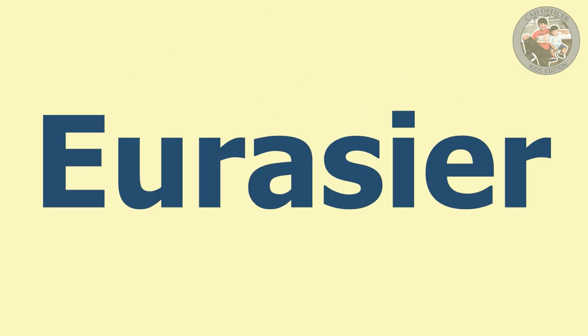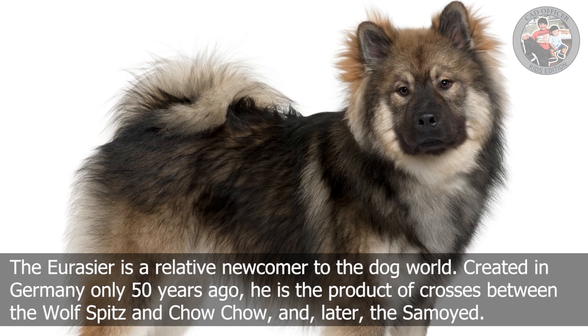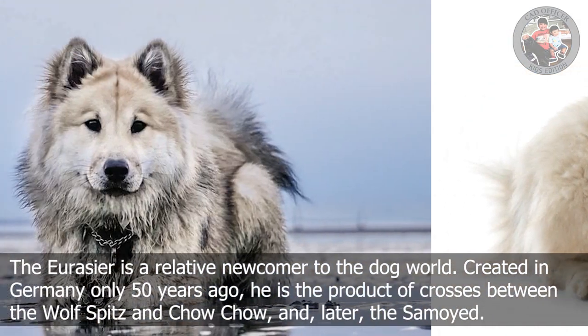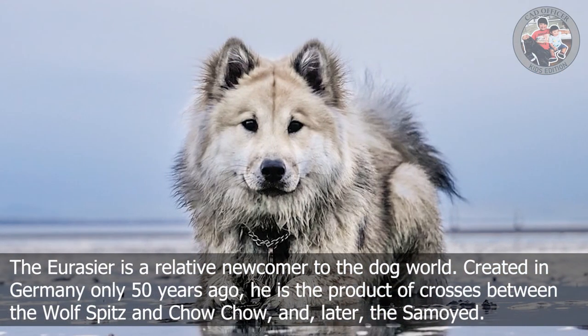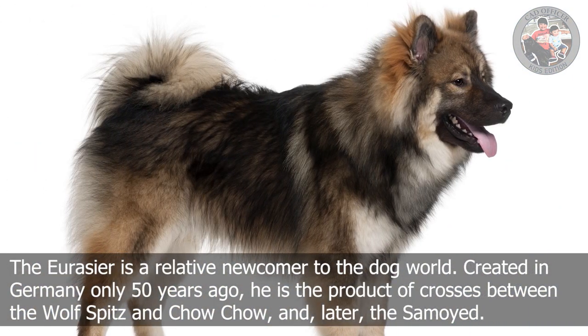E is for Eurasier. The Eurasier is a relative newcomer to the dog world. Created in Germany only 50 years ago, he is the product of crosses between the Wolf Spitz and Chow Chow, and later, the Samoyed.